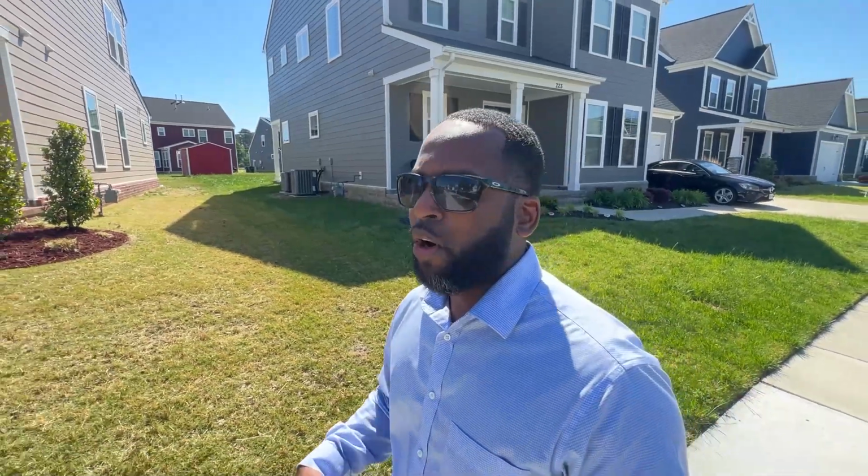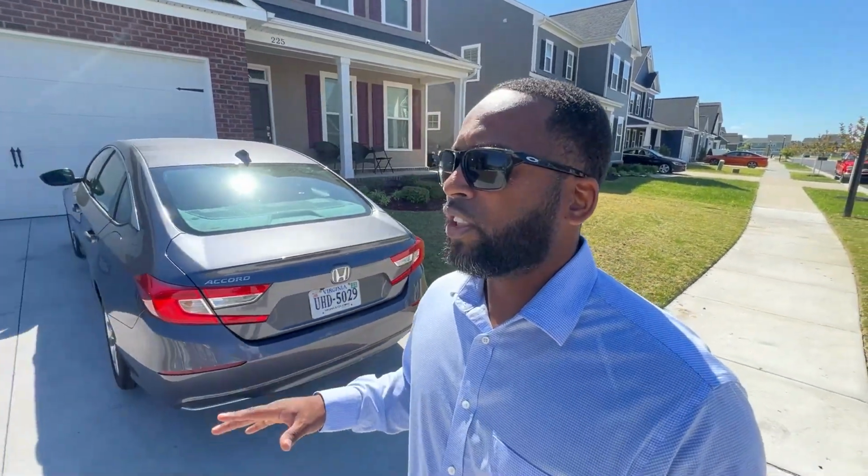So most of these homes are going to be sitting on a quarter to a third of an acre lot, and that's really not a big lot in these communities. So that may appeal to a lot of people who are always on the go and don't really have time to maintain a huge yard or want to pay someone to maintain it for them. So to me, that can be ideal for you as well. You just have to know what it is that you're looking for.